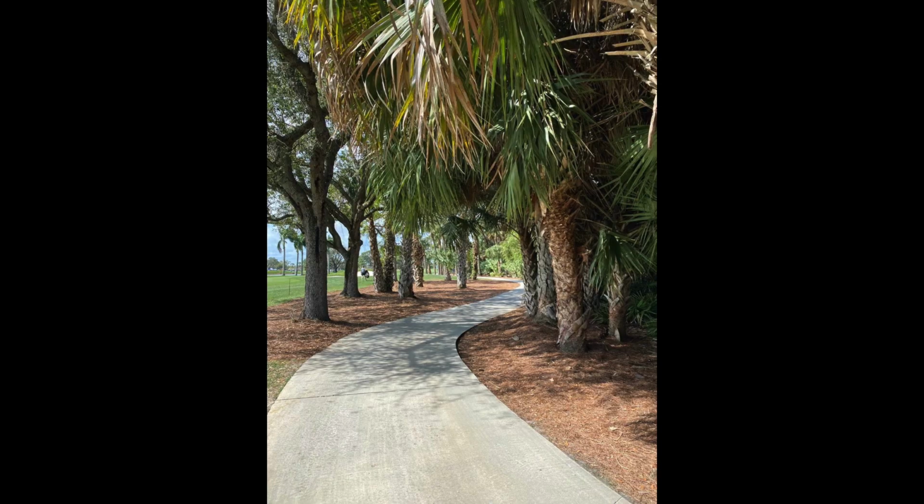Something else to note is that the wooded areas are extremely dense. They haven't taken out a lot of the trees. In fact, they've let a lot of the growth and a lot of the wildlife in these natural areas grow out. So if you end up hitting the ball into these woods, good luck trying to chip out, let alone advance the ball to the green.